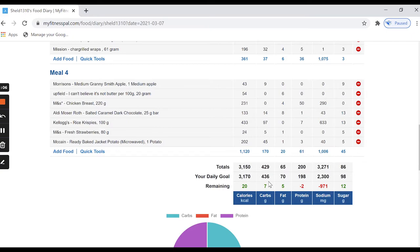As I said, my target is around between 5 and 10 grams. I could go a little bit further and adjust a few of the other items if I wanted to, but I'm happy at 429. And I can see now that I'm hitting my daily target. I know I'm hitting all my macros there or thereabouts. And I know exactly what I'm going to be eating tomorrow now.